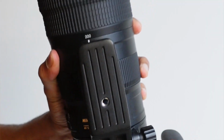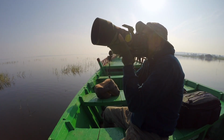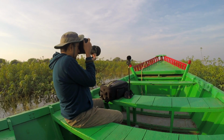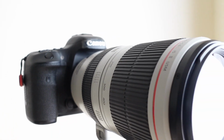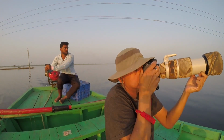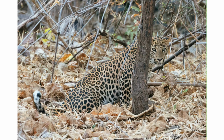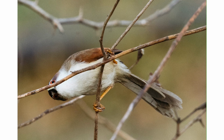If you're a bird photographer, Canon does not offer us an affordable 500mm lens, whereas Nikon have two, the 200 to 500 and the 500 PF. Both these 500mm lenses are hand holdable and are super sharp. The longest affordable Canon zoom lens for bird and wildlife photography is the Canon 100 to 400 IS2 lens, which is a fantastic lens. It just does not go all the way up to 500mm, which is extremely crucial for bird photography.